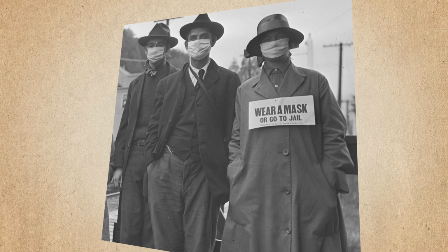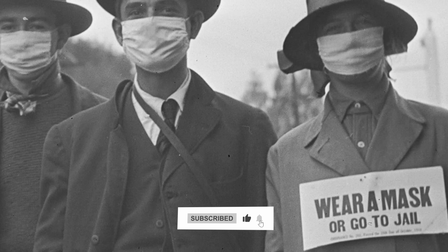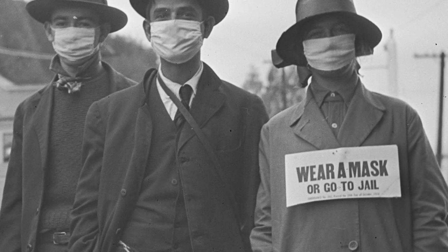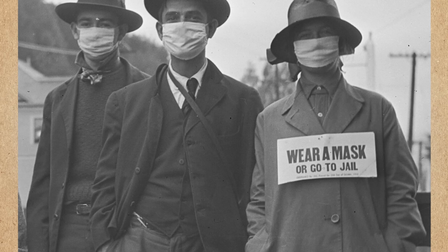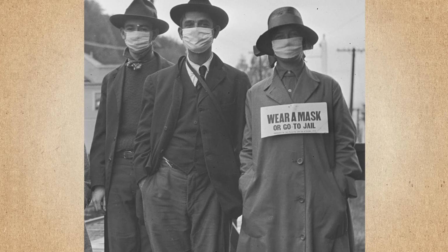Between 1918 and 1920, the influenza pandemic spread across multiple countries, affecting approximately a third of the world's population. To prevent its spread, mask wearing was adopted in various cities.